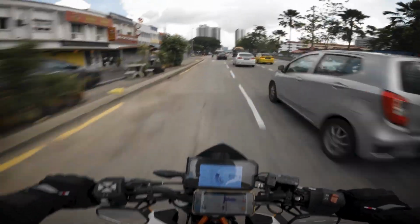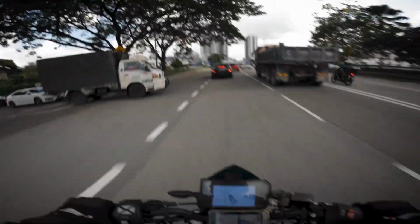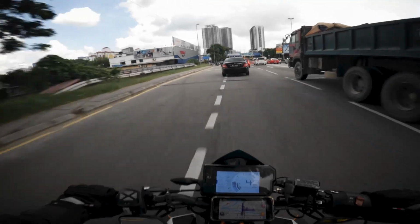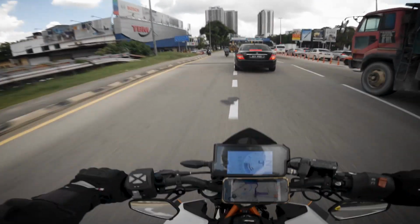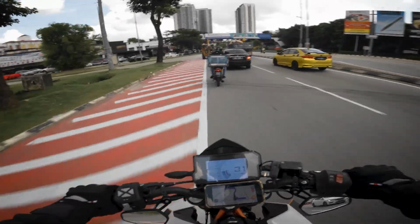So yeah, why not? I went on the internet, I saw these KTM filters on sale, so I just clicked add to cart. The next thing I know, I installed it. Yeah, it's today. Wow, it's a big difference. I don't want to say it's a big difference, but it's a good enough difference for 300 ringgit. I mean, this filter is gonna pay for itself also, right?